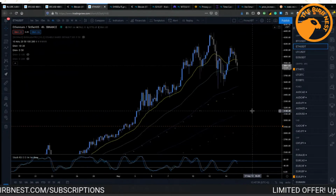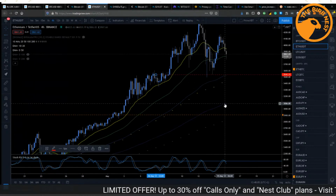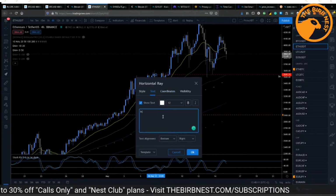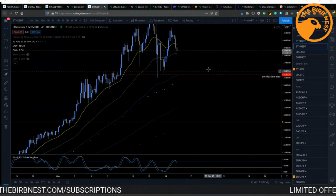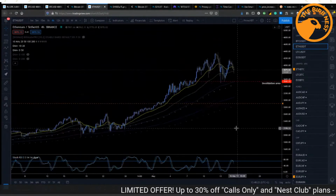Invalidation level or invalidation area would definitely be a close below these lows right here, probably. A close below that area would definitely invalidate, and I would look at this structure as a reversal pattern, basically.